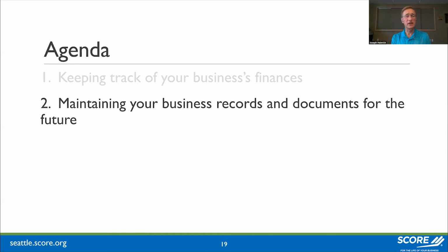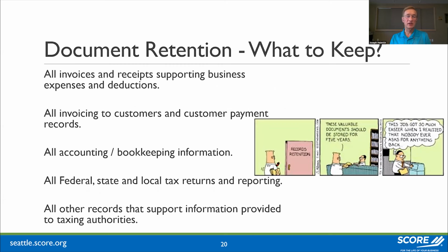Now let's move to maintaining your business records and documents for the future, which is really record retention, okay? And so there's really three questions that are asked when we talk about record retention. And the first one is what to keep. If you look at all of these items on this slide, what you're going to see here is that you need to keep all of your documents pretty much. Anything that relates to a transaction for your business, you need to keep, including your tax returns that you have.